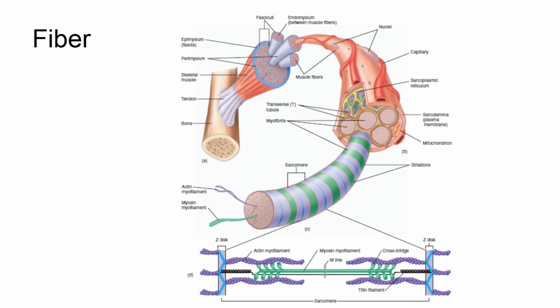So these T-tubules, because they originate from the plasma membrane, have all the characteristics of the plasma membrane, meaning they are semi-permeable like plasma membranes. They have channels and everything.